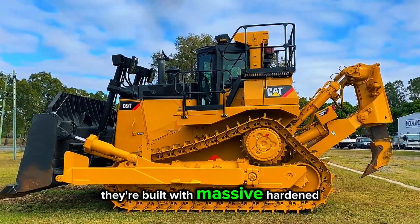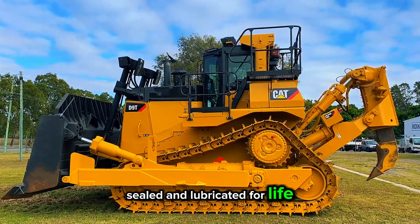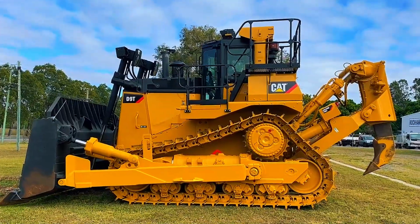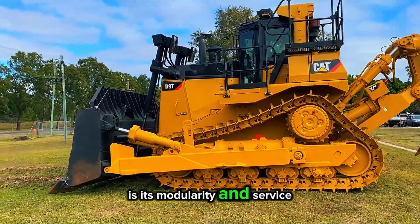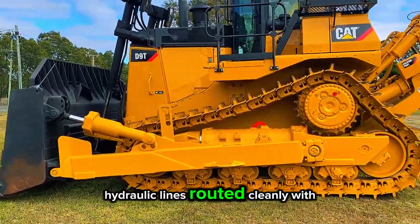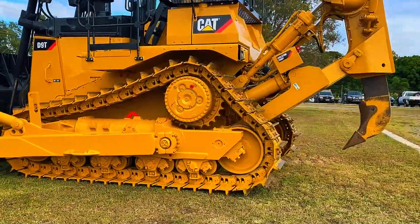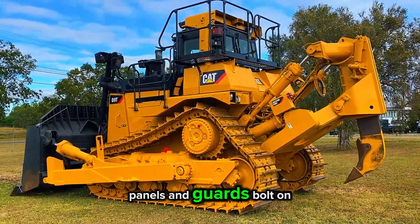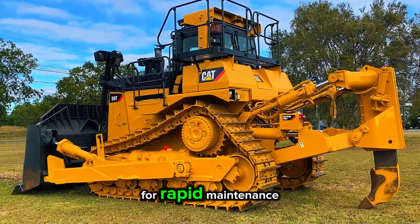They're built with massive hardened steel shoes, and the track rollers are sealed and lubricated for life, meaning less wear and tear and fewer service calls. However, what sets the D9 apart is its modularity and service friendliness. Hydraulic lines, routed cleanly with easy access service points. Powertrain components, removable without tearing half the machine apart. Panels and guards, bolt on, swing out, or fully detachable for rapid maintenance.